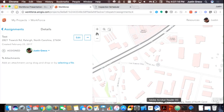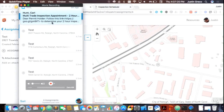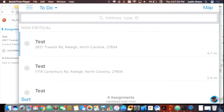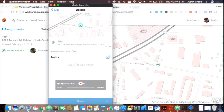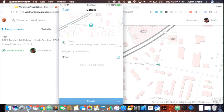And I'm going to pull my iPhone here. So now I have 4 assignments on here. And so I will go to this first one here. And when the inspector gets there, they'll hit start. So now that changes the point on the map. It's kind of hard to see, but changes it to green, which means in progress, which actually you can see behind on the Chrome browser there. You can see it says in progress.